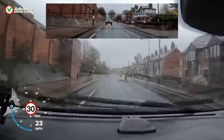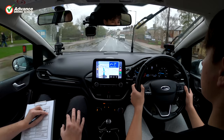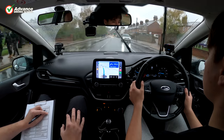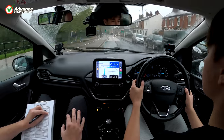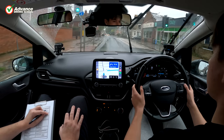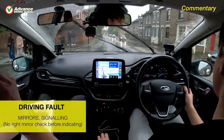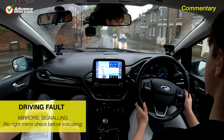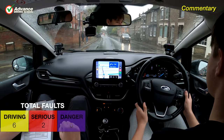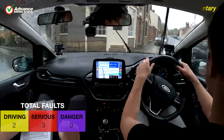After 300 yards, turn right, then turn right. It's the right turn just after the traffic lights. Turn right, then turn right. At this point, Josh has four driving faults for mirrors signalling. Since this is an inherent fault that is regularly made, we will stop counting this as a driving fault anymore and instead mark it as a serious fault.